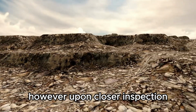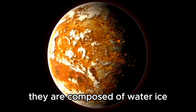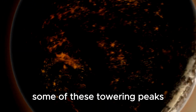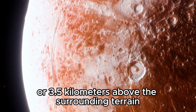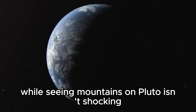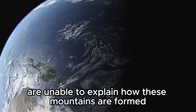However, upon closer inspection, these mountains are markedly different. They are composed of water ice, frozen as hard as granite, and covered in a type of frozen methane snow. Some of these towering peaks can reach heights of up to 2.2 miles or 3.5 kilometers above the surrounding terrain, similar to the Rocky Mountains in North America. While seeing mountains on Pluto isn't shocking, scientists are unable to explain how these mountains are formed.